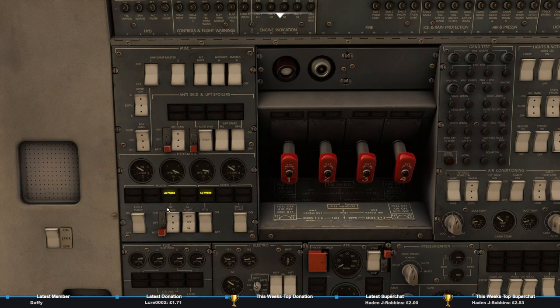Right, 1272 Scandinavian. So, for takeoff, flaps taxi done, trim's all set, config check we've done, we don't need continuous ignition, cabin call press.